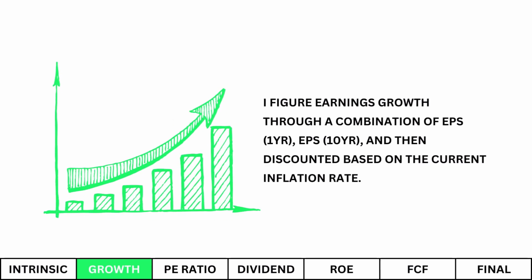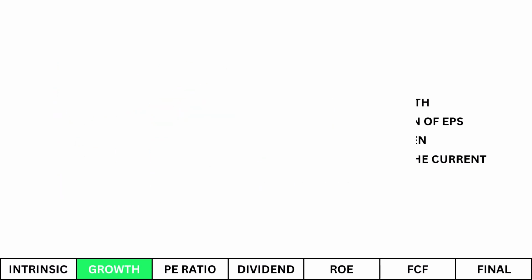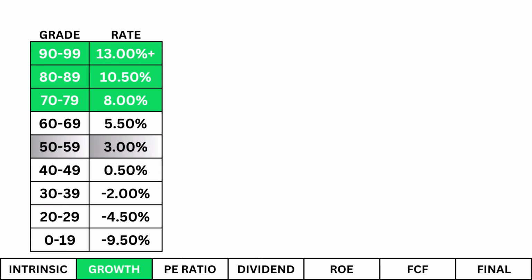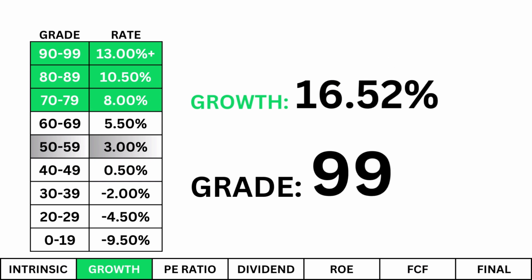Earnings growth. I figure earnings growth through a combination of projected earnings over the next year, over the next 10 years, and then discounted based on the current inflation rate. What I'm looking for is a growth rate of at least 8%. That's not unreasonable and very attainable for a profitable company with room to keep growing. If growth is anything less than that, the other metrics will need to make up for it. I have a growth rate that's promising, and that's a good sign the company is still growing at a rate higher than average.